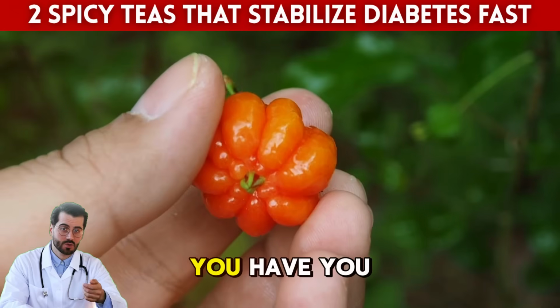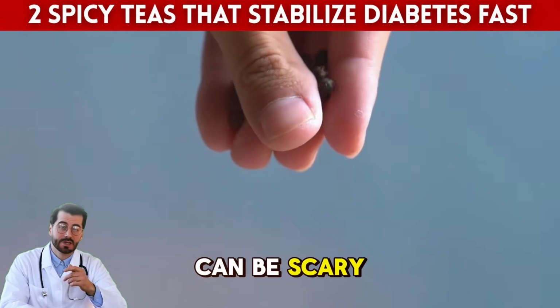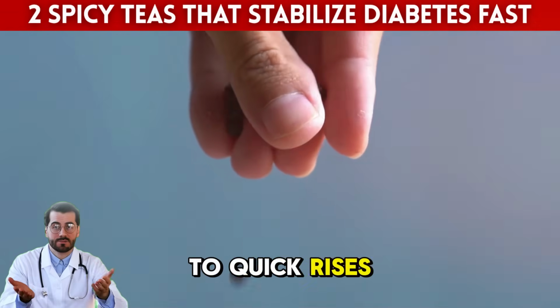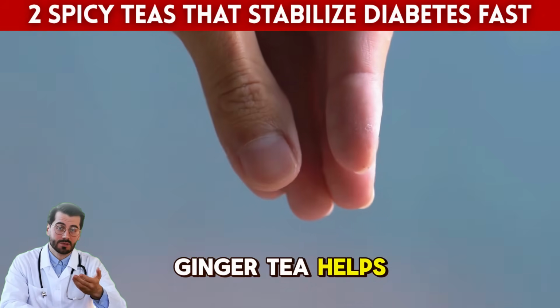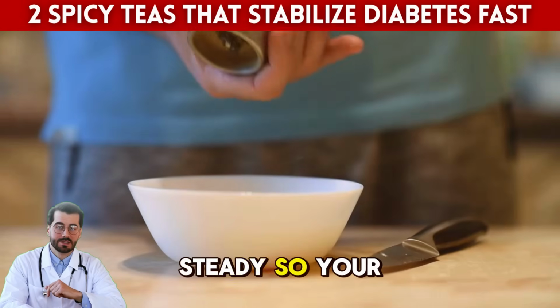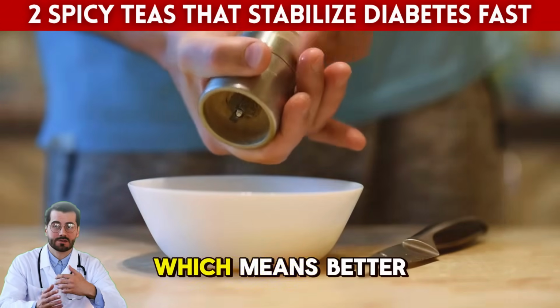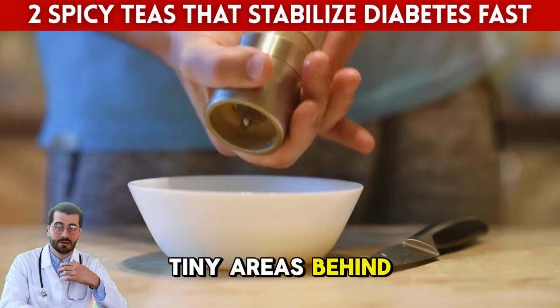Let me ask you, have you ever had blurred vision after eating? That cloudy view can be scary. It's often linked to quick rises in blood sugar. Ginger tea helps slow down how fast sugar moves through your body. It keeps things steady, so your eyes don't feel overwhelmed. Cayenne supports your blood vessels, which means better flow to the tiny areas behind your eyes.